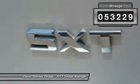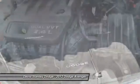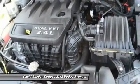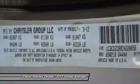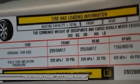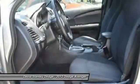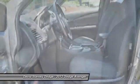Here are some of this vehicle's great options. Traction control, dual airbags, power steering, front air conditioning, four-wheel disc brakes, center armrest, compass, security system, power windows, electronic stability control. Wouldn't you look great in this vehicle?